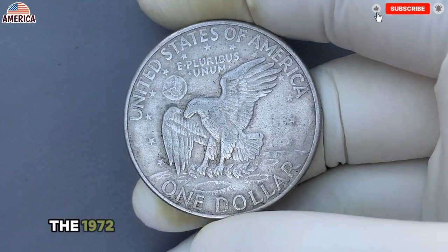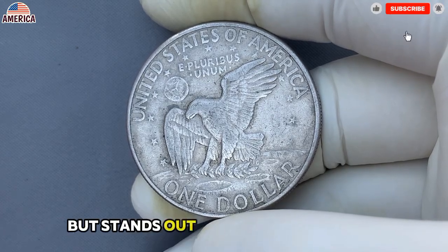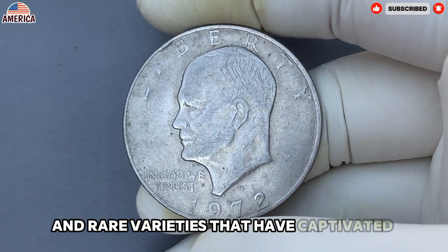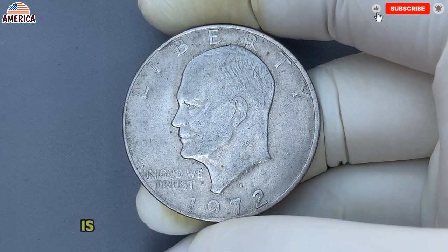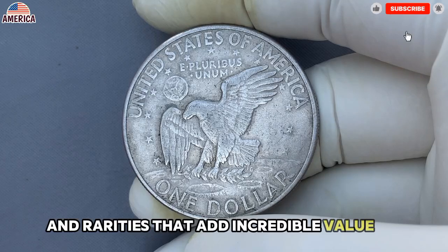The 1972 D Eisenhower dollar carries this legacy forward, but stands out because of its unique production characteristics and rare varieties that have captivated collectors for decades. What really makes the 1972 Denver Eisenhower dollar stand apart is the presence of certain minting anomalies and rarities that add incredible value to the coin.